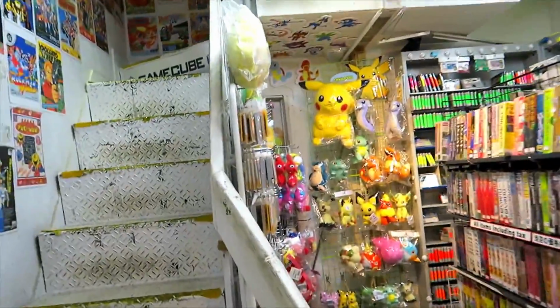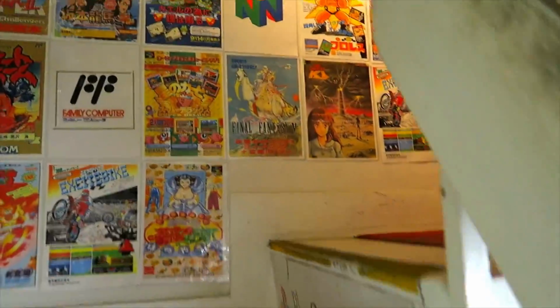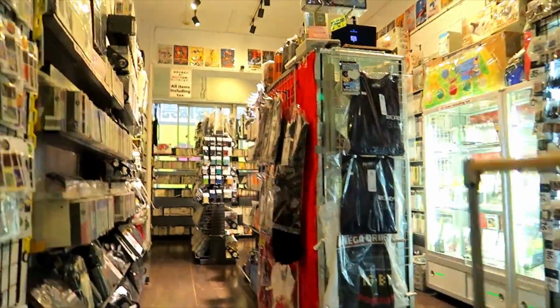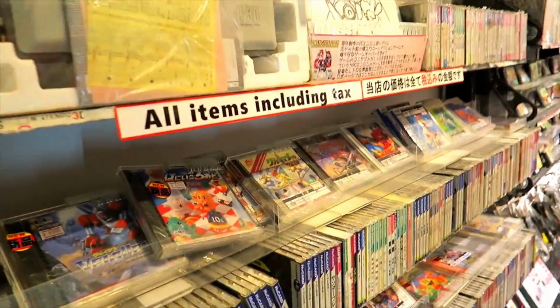Really, I was in here looking more for Famicom and Super Famicom, but since we're going to go upstairs, is where you can see it on the steps here. You'll find GameCube, PlayStation, Saturn, Dreamcast, all that good stuff. Stuff I obviously like a lot, but these typically you'll never find them marked as being half off, unfortunately.